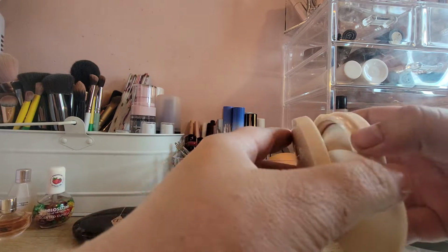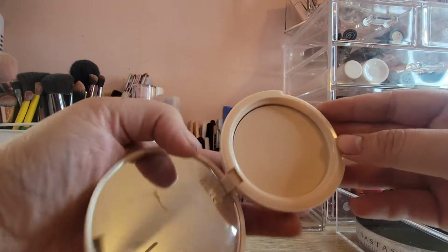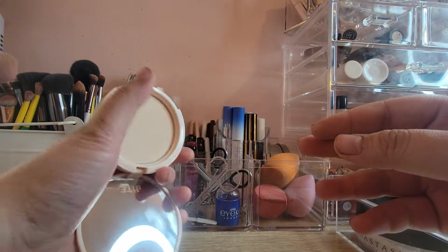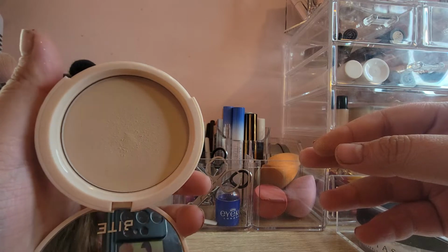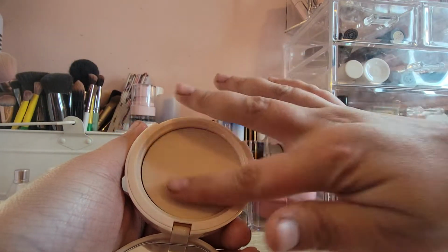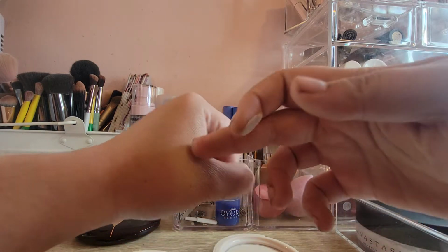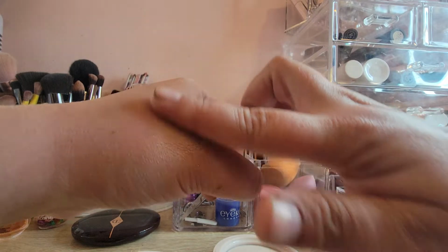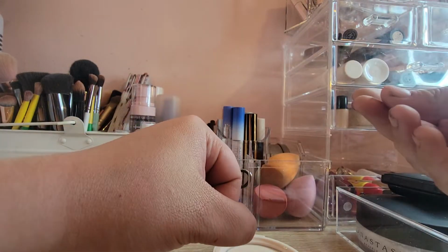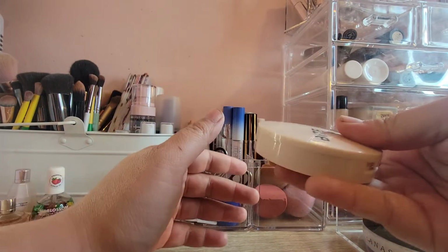This is the Changemaker pressed powder, and I got this thinking I would really like it. Sorry for the camera, but I just didn't really see much of a difference. Here's where the serums and foundation and everything was. If I put it over top, it's just a little too powdery, I think. So we're gonna declutter that one because I don't really like that.